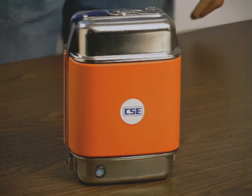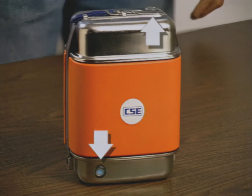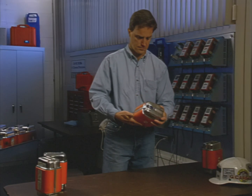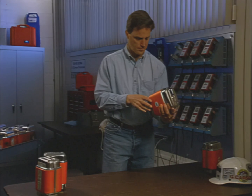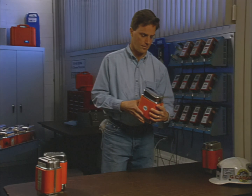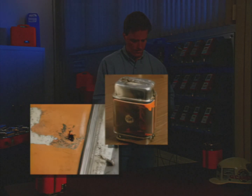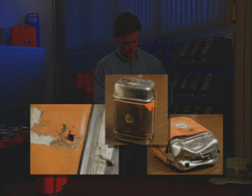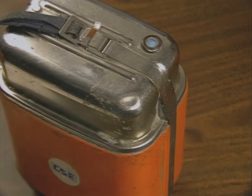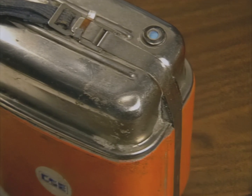In fact, you can confirm the readiness of the SR-100 visually at any time by checking the moisture indicators in the top and bottom covers. Let us review. In a proper visual inspection, the case itself is first examined for damage. If the orange plastic case is punctured, burnt, or crushed, it must be taken out of service. Next, the stainless steel end covers.